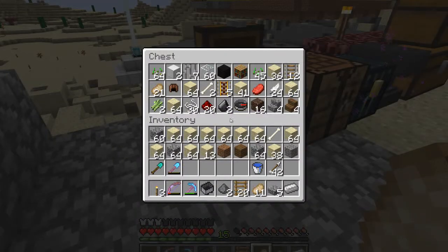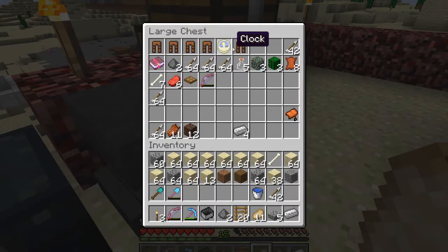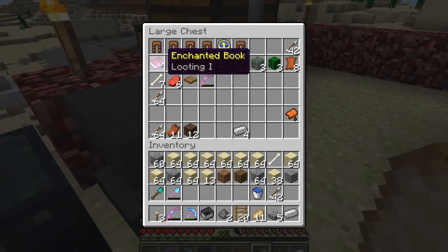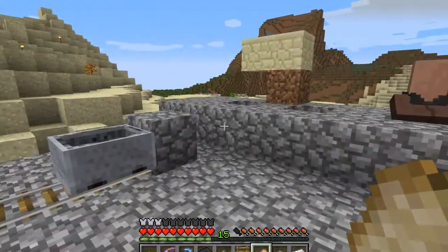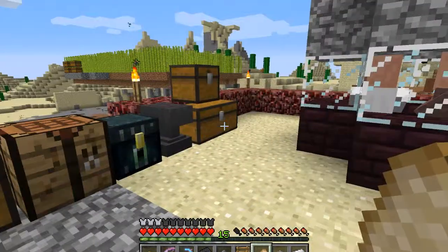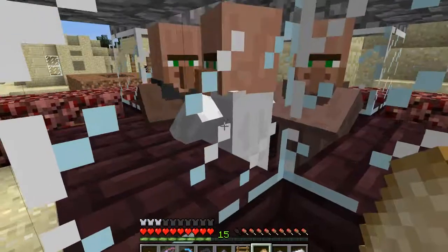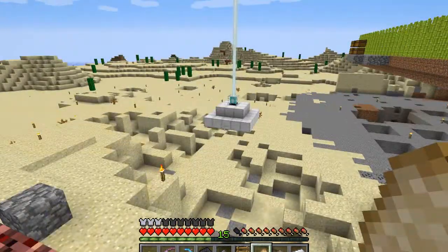But yeah, this is some of the stuff that I've got from the trading I did. We had a looting, well, they gave us a looting, but he's dead. The wither killed him. But oh well, we'll get it going again. It doesn't matter too much, just a little bit annoying.